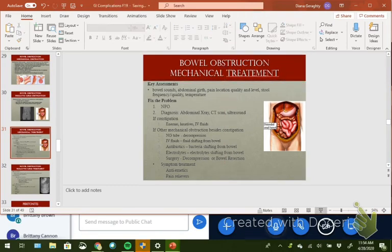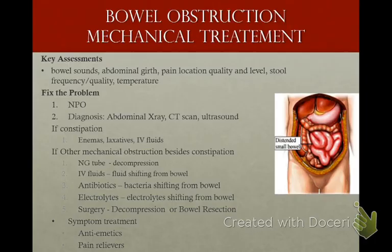All right, so there's your revised slide for treatment of mechanical bowel obstruction or blockage of flow through the intestine. All patients should be NPO and get diagnostics because we need to figure out what is causing the obstruction. If it's constipation, we will give IV fluids, enemas, laxatives, get rid of that constipation piece. If it's another mechanical obstruction besides, then they will do an NG tube to decompress, IV fluids, antibiotics, electrolytes, and surgery. Does that make sense for you guys?